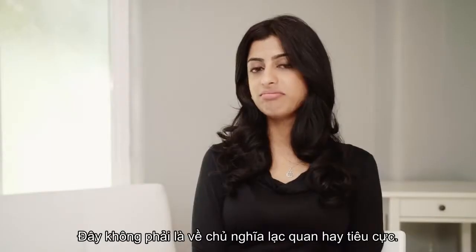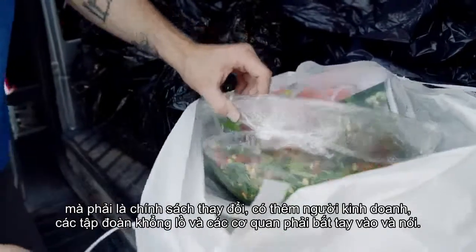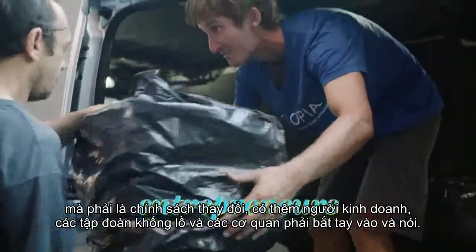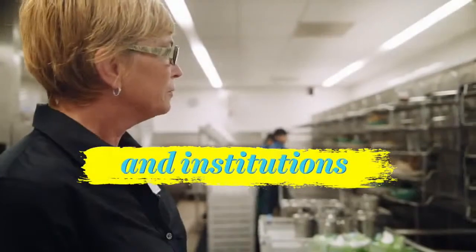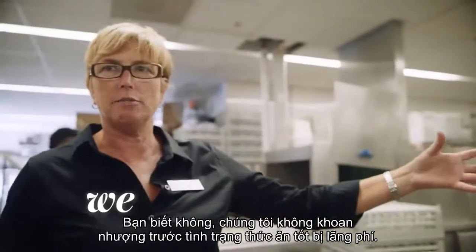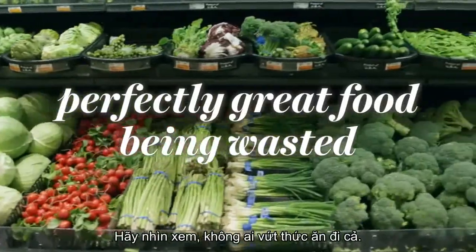It's not about optimism or pessimism. I think it's just that we're hell-bent on making it happen. This isn't going to be an overnight thing. It's got to be policy change. It's going to be other entrepreneurs. It's going to be really big companies and institutions also taking a stand and saying that, you know what, we don't tolerate perfectly great food being wasted.